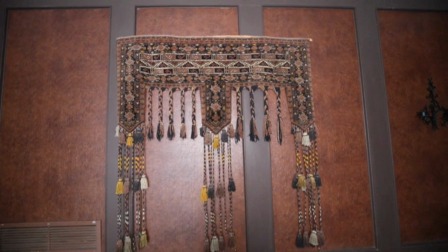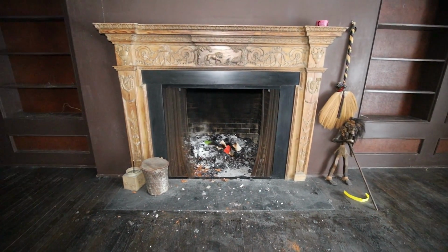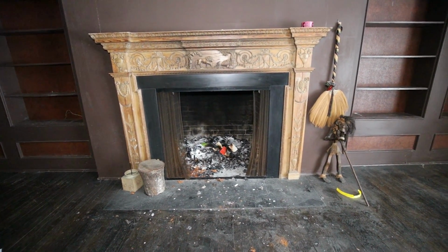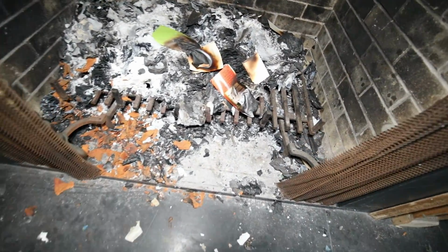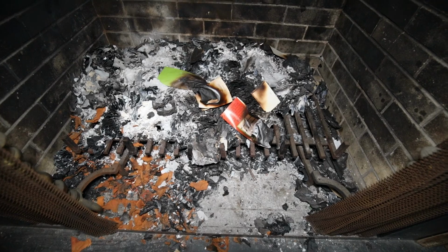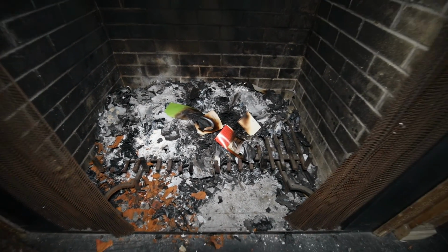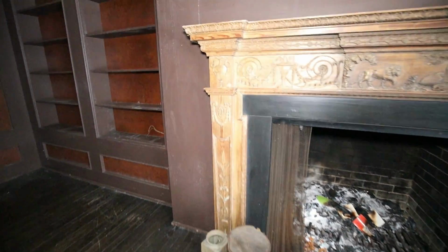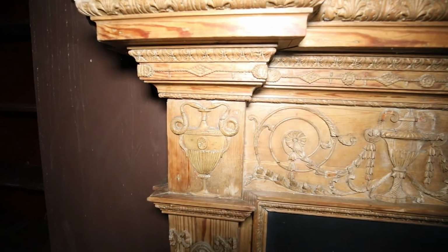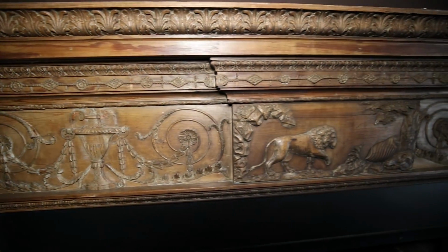Huh. Wow. All sorts of artwork left here. And here's the fireplace. Wow, that is big. Kind of looks as though, see, this is another sign that someone was possibly squatting here. So they're probably using the fireplace or whatever. But look at the detail on this wood. That is absolutely incredible.